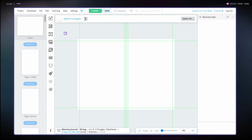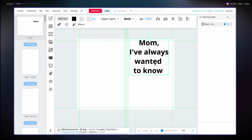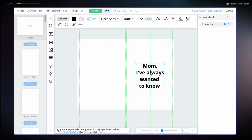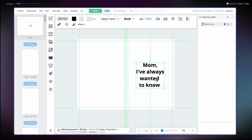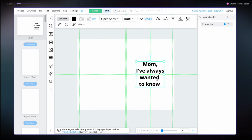Let's start with the simplest part first, which is going to be adding our text. So this T with the square around it is going to be for text. So for this, I'm just going to say, Mom, I've always wanted to know. This way, we're being a little bit different. And you can see this green line in the middle. This just helps you to make sure everything is centered. So when we see that there's the two lines, vertical and horizontal, we know that it's directly in the middle.